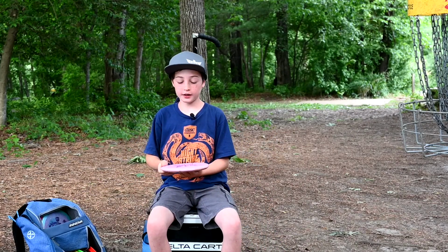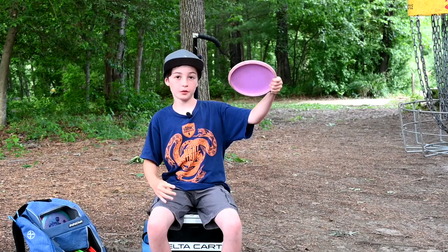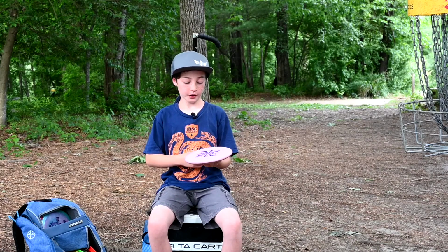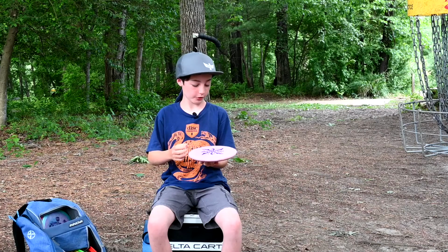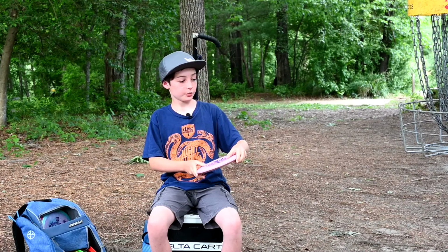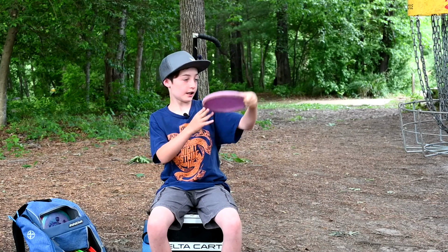This next putter is my Sensei. I like it for long putts. This putter is more overstable than my AVRs. And sometimes I use it for approaches with a little bit of hyzer. Sometimes I might use it for a big anhyzer throw.